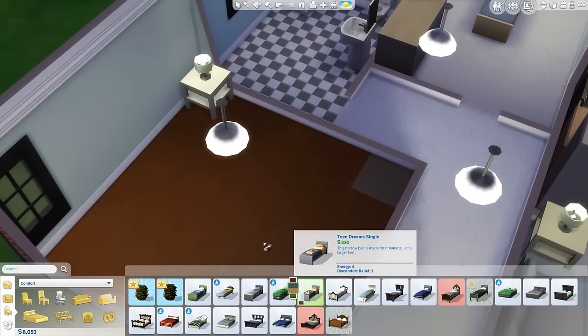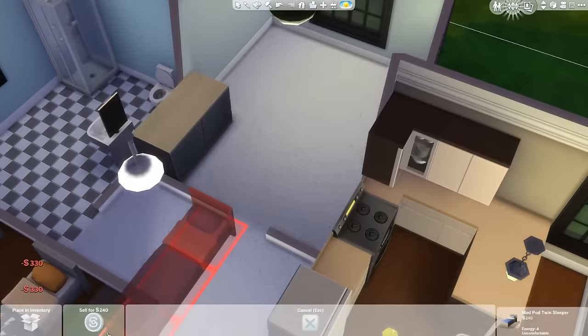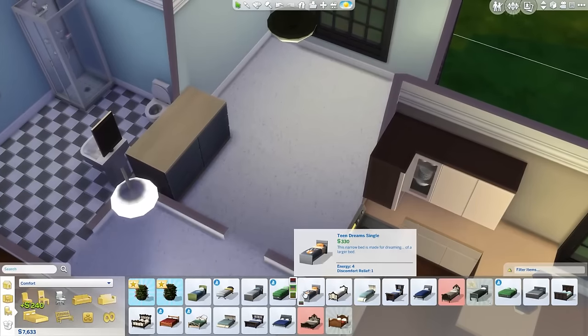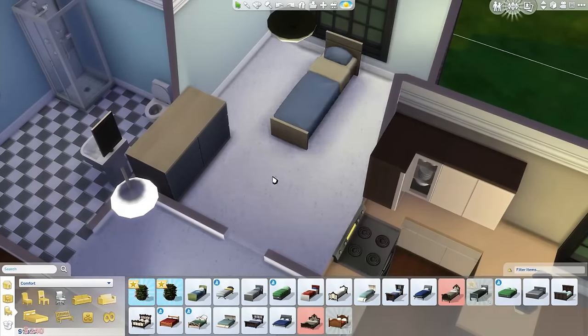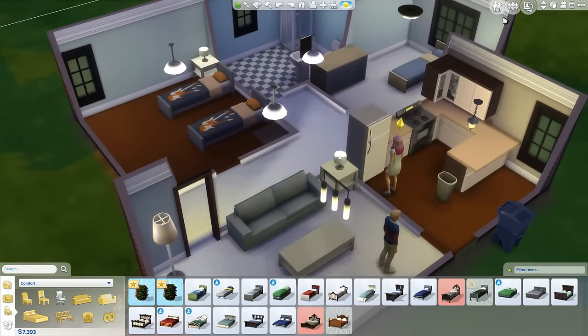Okay, let's buy this for the boys. I think it's a nice little bed. And we might as well just get something for our girl. I think we can get her that. Let's just give her that, whatever. That works, and that's pretty much all we need for now.